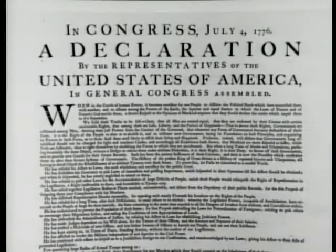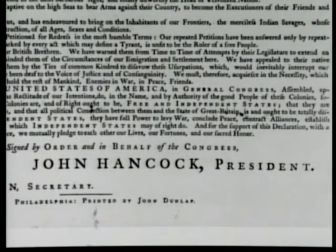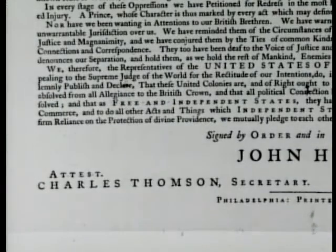And there's one printed sheet. They made about 150 of these Dunlap broadsides, as they're now called. They were printed on paper and had only 2 names at the bottom: John Hancock, the president of the Second Continental Congress, and Charles Thompson, its secretary.